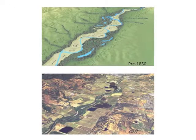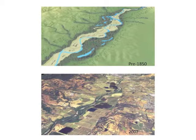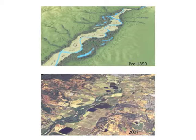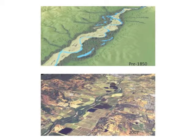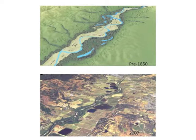These diagrams and actual air photos show the difference between the pre-disturbed Russian River and after land use effects. The upper picture shows a wide, meandering stream, shallow and wide, going across the entire valley floor. The lower picture, taken in 2007, is an actual aerial photograph, and shows the narrow corridor of the river, about 800 acres versus the 3,200 above, with pits and bridges and agricultural land in former riverbed areas.